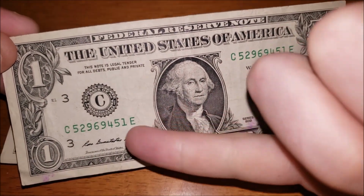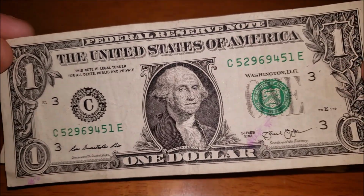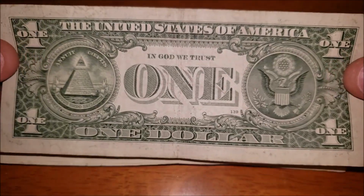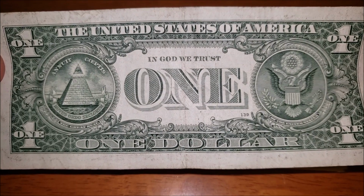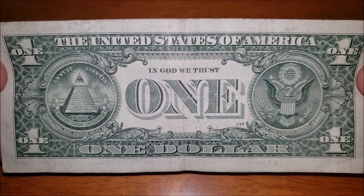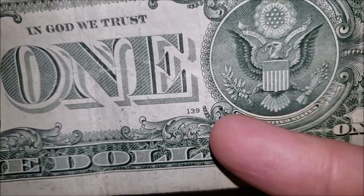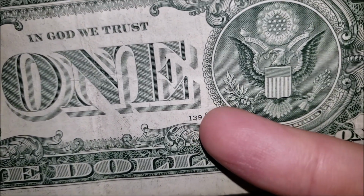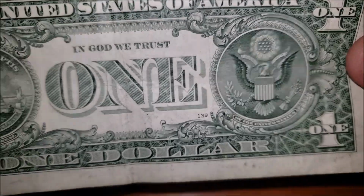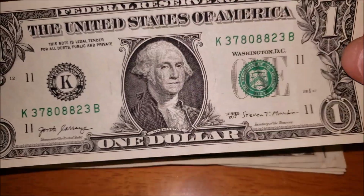Nothing in the serial number, although a little bit of over ink on that 9 there, but that's very common on the 2013 series, so I won't harp on that. I talk about that a lot. Nothing really popping out here. This actual print here for 139 is sitting kind of crooked. I know it's really minor, but I'm going to hold on to that just to kind of research it further.